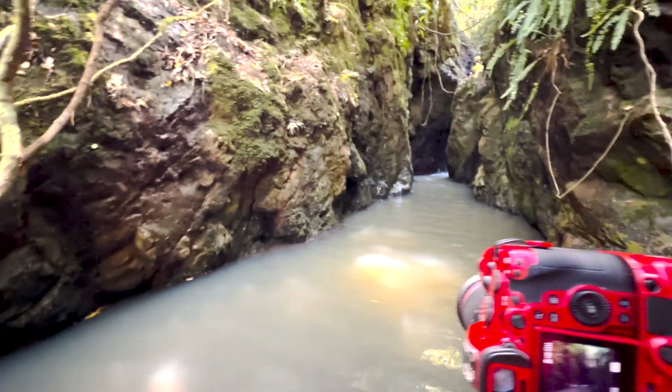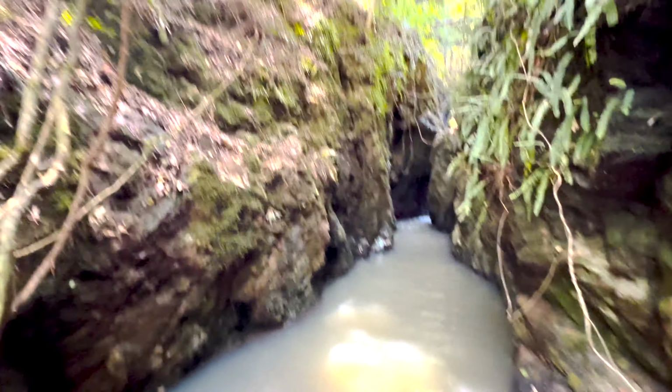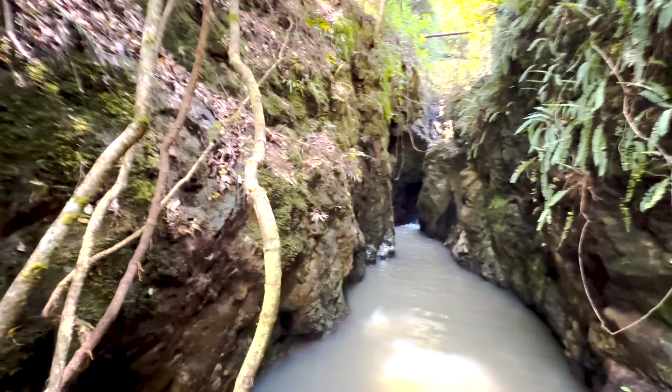Pretty nice. So I'm going to do a few more shots here, and I might even go back over to this side, because this is where we were before. Now that the light's better, I reckon I might be able to get a nice shot out of it. So you can see that waterfall there. Very, very cool.